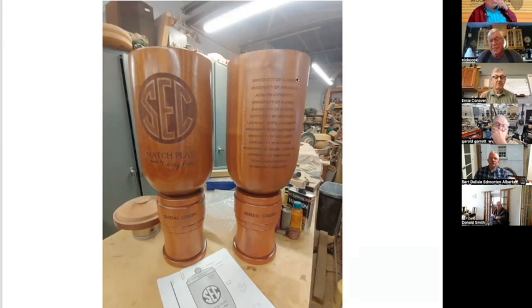Are these a hollow cup as well? Yes, sir. So how thick's the wall? 1/2 inch. And then they get a lid like on the drawing. They do get a lid, and it's supposed to represent a golf ball on top. And I don't texture it or anything. It's all sapele.